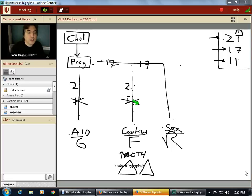Okay, now question, can I make cortisol? Let's see, can I make it? No, I can't make cortisol, so again, ACTH goes up, and you get congenital adrenal hyperplasia. Now, question, can I make androgens? Yeah, that pathway is still open. I can make androgens, so I'm going to get virilized once again. I'm going to get virilization.